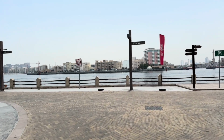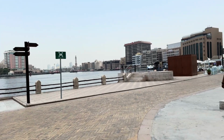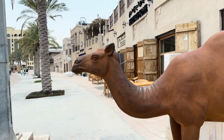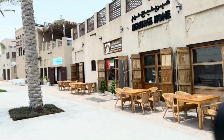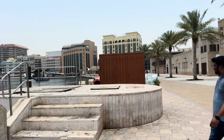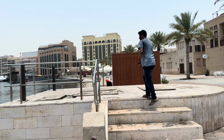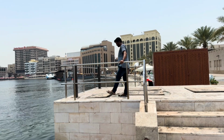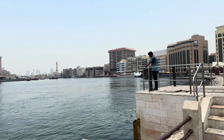Finally, we reached the river walk. Bur Dubai Abra, you're seeing there. It looks like a real one. It's amazing artwork. From here you can see all around Bur Dubai.